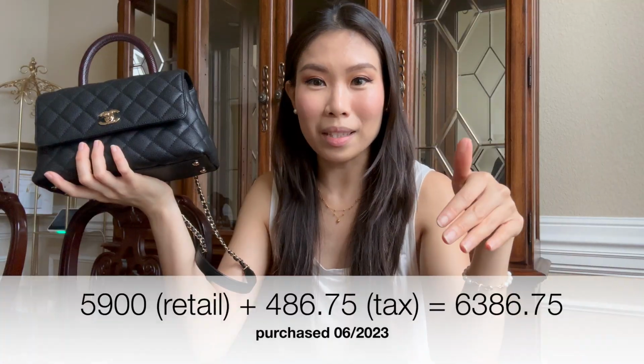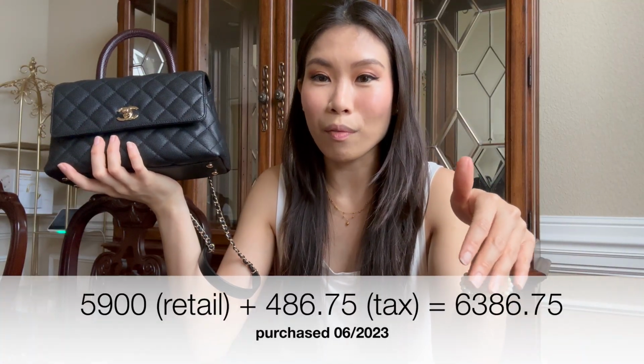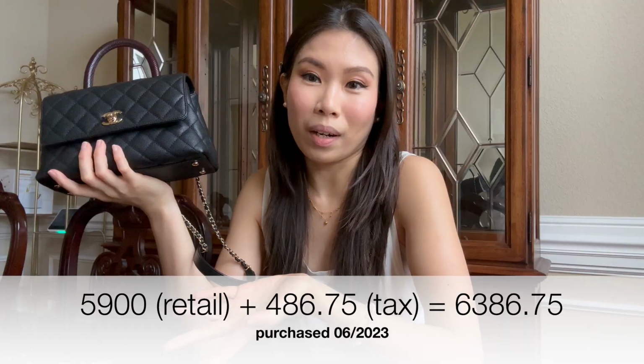But if you have OCD like me, you're after the whole experience, trying to develop a relationship with an SA, the whole shebang, then I can see why. But do understand you have to pay a hefty price for it. When I got this, it was before the price increase. This is what it retailed for before, and then the tax and what I actually paid.